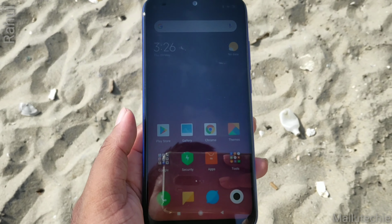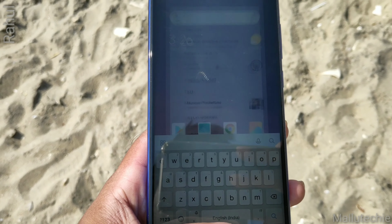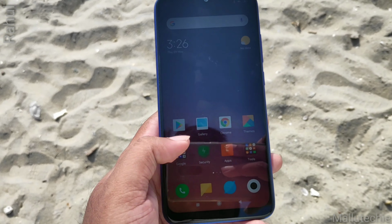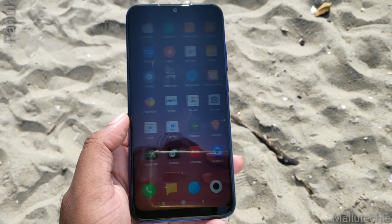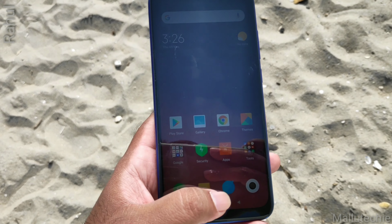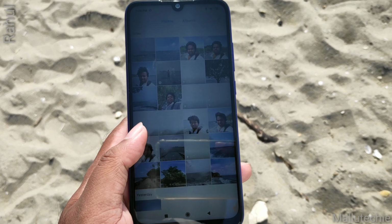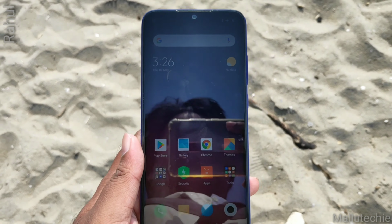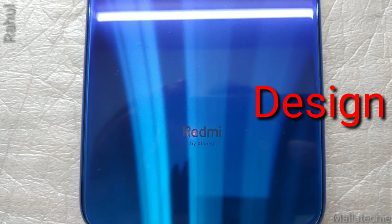In terms of outdoors also, as I mentioned, it has 450 nits brightness. It is usable outside, but it is not the best display. I think the performance is very similar to Realme 3 Pro here. It can get bright, but it's also very reflective. If you attach a screen guard, it will be even more reflective. That is what I feel about the display. It's an above average display for the price.